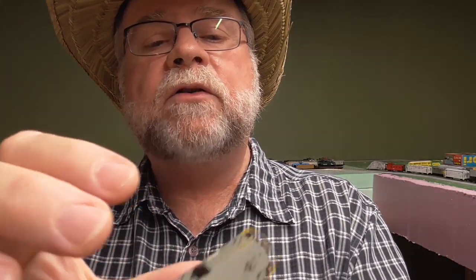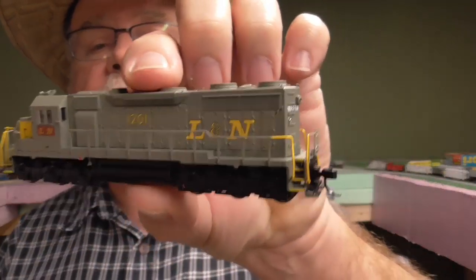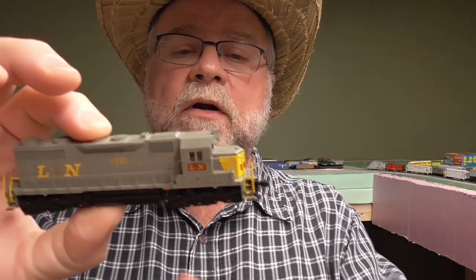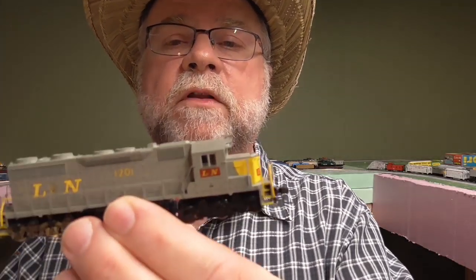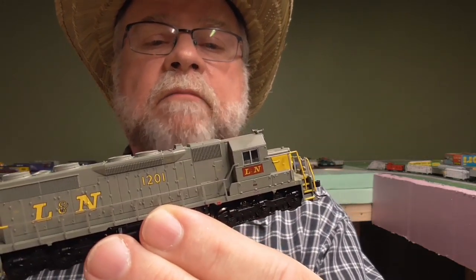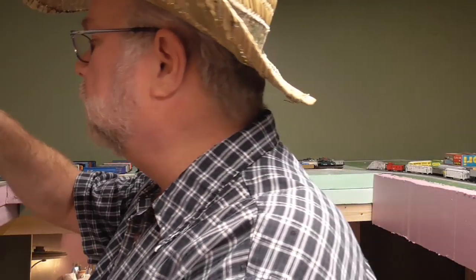Whoever had it, I don't know if they did it, but they lubricated it. It was a little too much oil coming out of the gears, but other than that, it ran really good. So I'll probably take a trip down to my hobby store and order the Dakota for it and have it put in. And that'll be my newest locomotive for my railroad here.